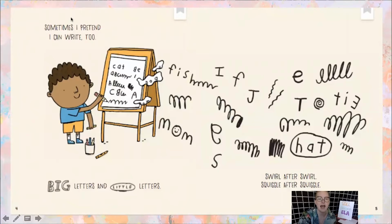Sometimes I pretend I can write too. Big letters and little letters, swirl after swirl, squiggle after squiggle.